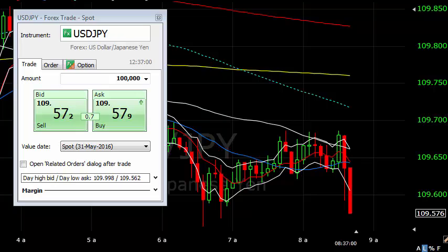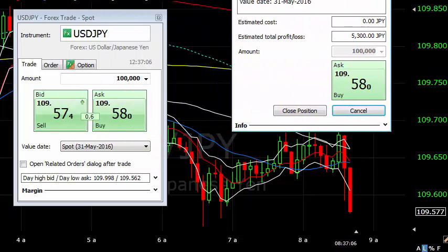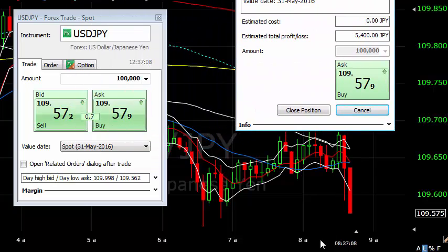I could bring the deal tickets up, but like I said, they're shown in yen. So let me show you. Bring the deal tickets up. I do this all the time. But there you go. It's in yen. So it's a bit meaningless at the moment. I think I'm up a whopping £53 currently in open positions.